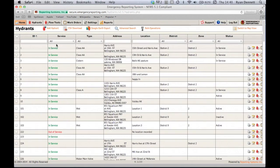So that's really a very brief overview of hydrants in general. But like I said, I wanted to show everybody that the Hydrants module can do a lot more than just pressurized hydrants. You can make this fit the needs of your agency and the water sources that you have available to you, just by paying attention to the options that you have in the settings, and going from there.